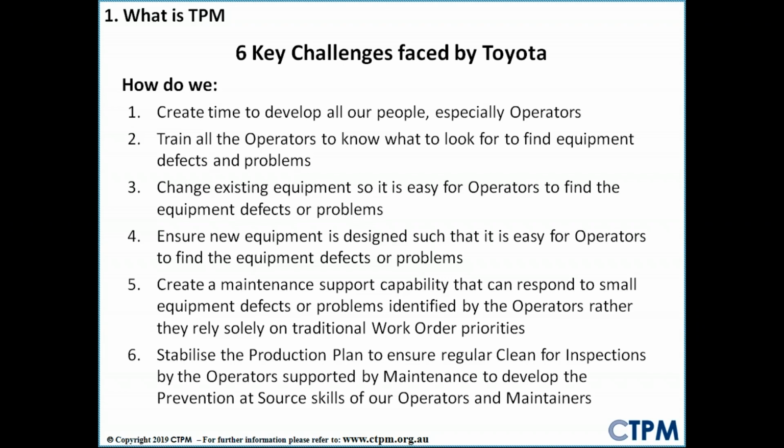And finally, stabilize the production plan to ensure regular clean for inspections by operators supported by maintenance. Develop the prevention skills of our operators and maintainers. You need to have regular clean for inspections.